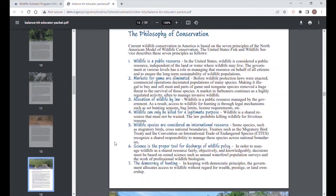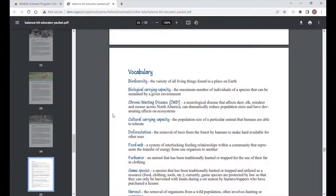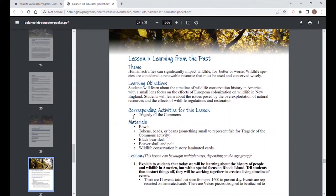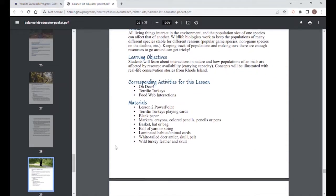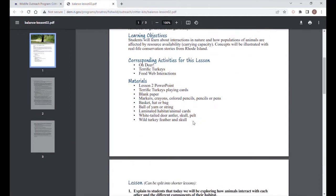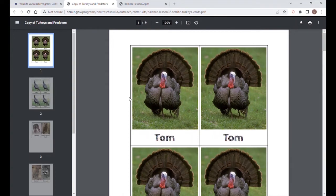Here are some examples of other useful information provided in this Educator Packet. In the packet, you will also find the actual lessons that appear as independent PDFs on the kit's main page. As you can see, a lot of these supplies are things we already have in our libraries: paper, crayons. In this example, the terrific turkey cards and the laminated habitat and animal cards are things that you could print out from the website. You can laminate them yourself if you want to reuse them.